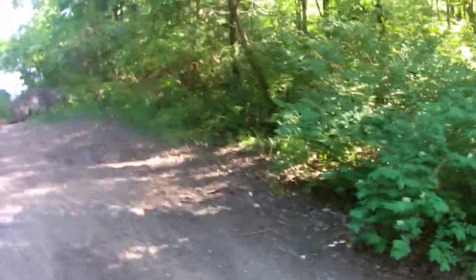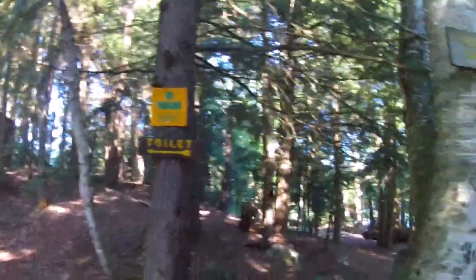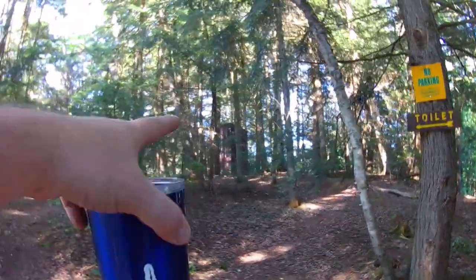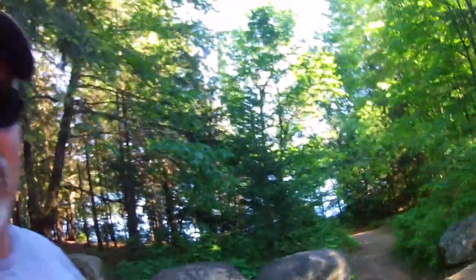Okay. So now we're into another area. This is where I just unloaded. And what do we see over here? No parking. The campsite is over in there. And right there's the outhouse. And the launch is down there, with a register book. Where the hell else are you supposed to park? I don't get it.